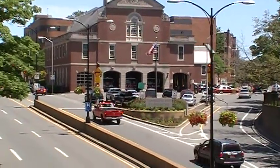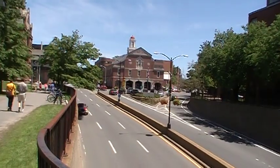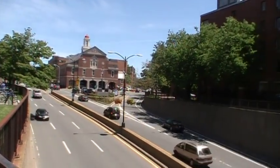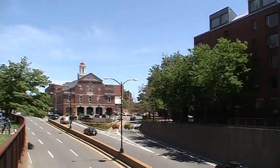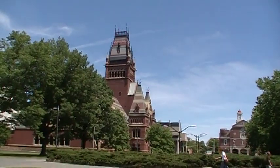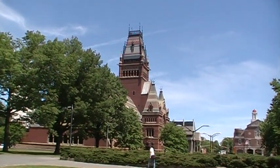See the traffic going both ways. This is just a general view. And that is Memorial Hall again from another angle. Memorial Hall.